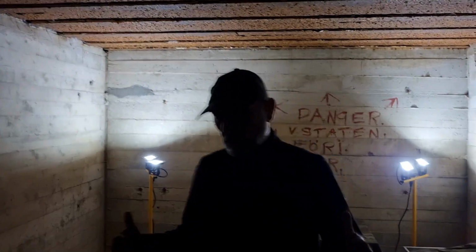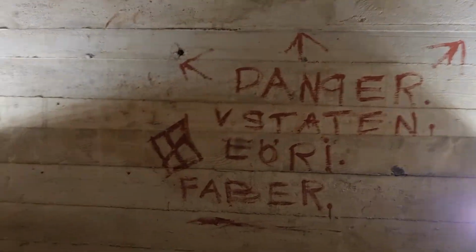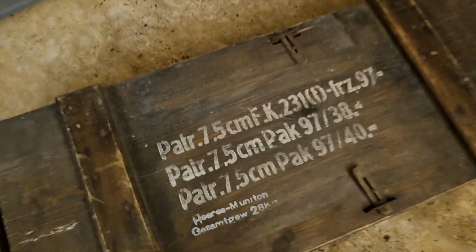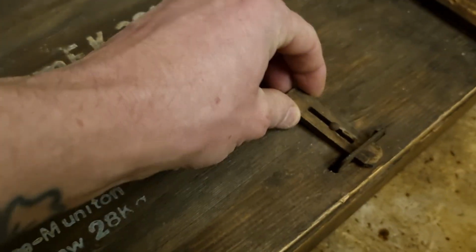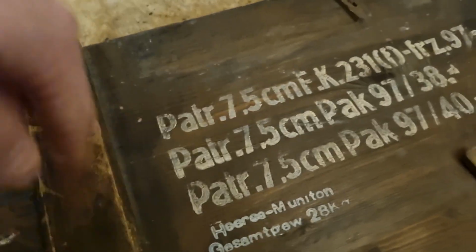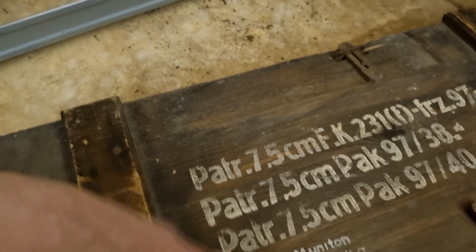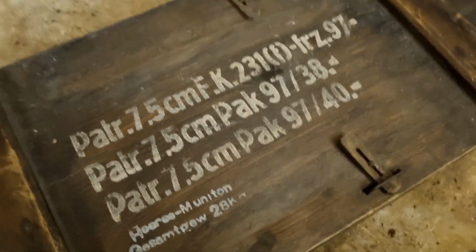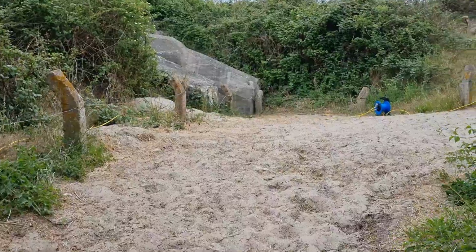Hans is gonna make a nice display here in the ammunition bunker. Let's get some nice display materials. Nice box, wooden hinges. Very nice. This type of ammunition was stored here in the bunker, right, Hans? Yes, this is the same gun that was standing here. Okay, 7.5 centimeter pack. Awesome. So yeah, the whole site is diesel powered because we're in nature here.